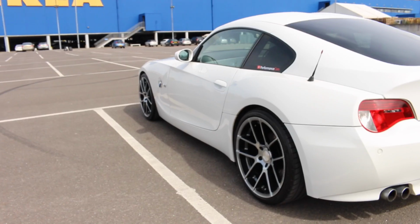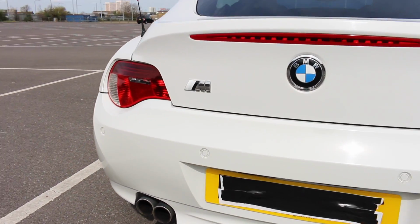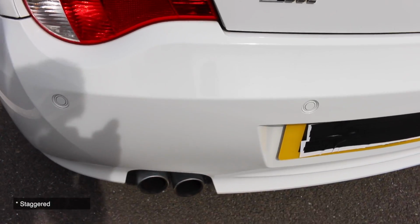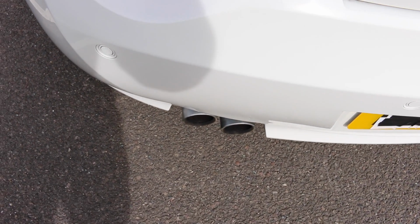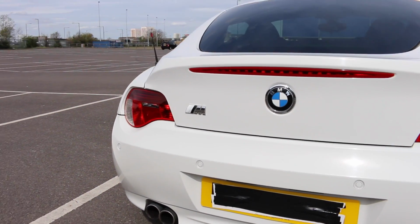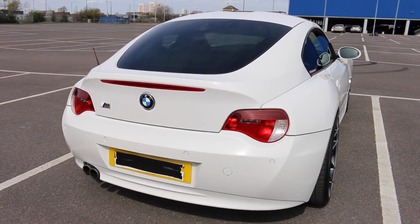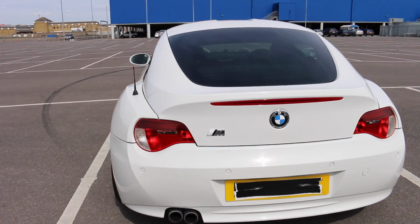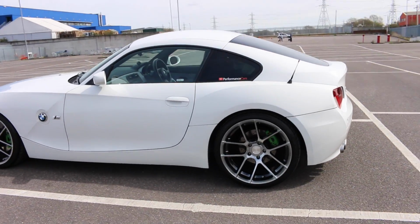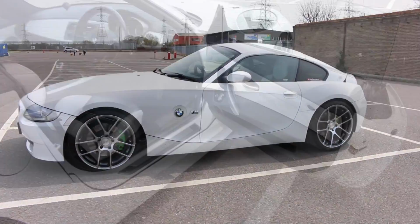Moving on to the back, have the M badge just there. The exhaust is curved to go with the bodywork. I'll show you there. Rear parking sensors. So the top is not removable. This is not the Roadster model, so it's a fixed top. Very nice indeed. Move on to the inside.